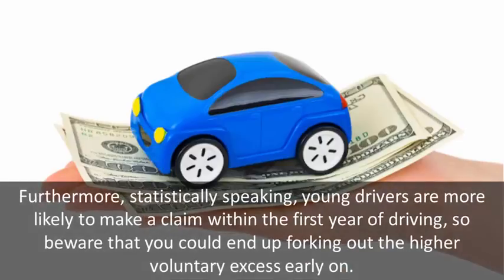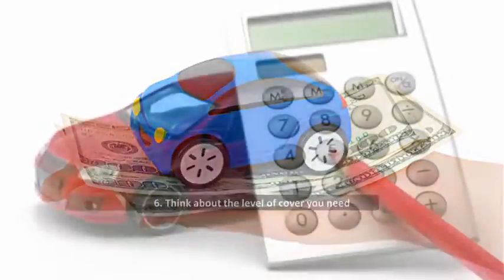Furthermore, statistically speaking, young drivers are more likely to make a claim within the first year of driving, so beware that you could end up forking out the higher voluntary excess early on.